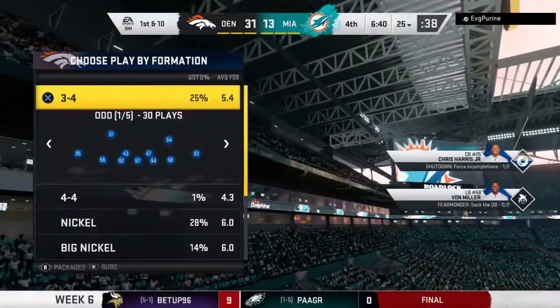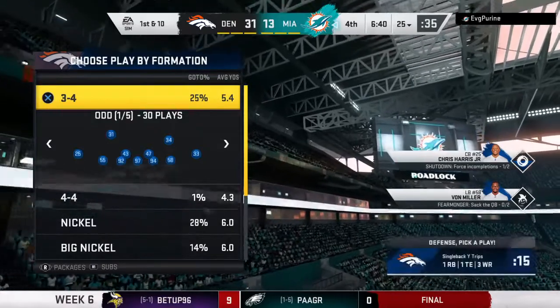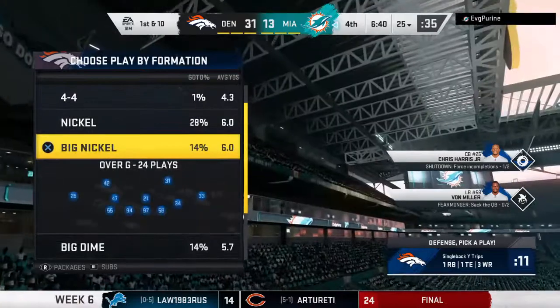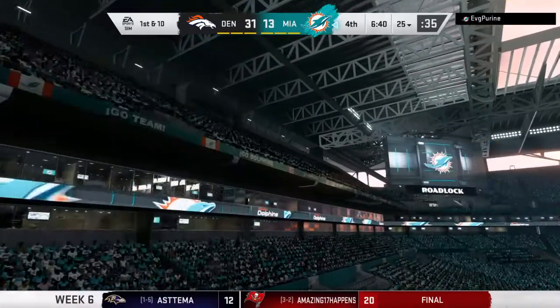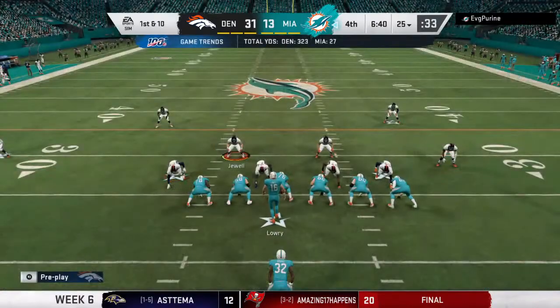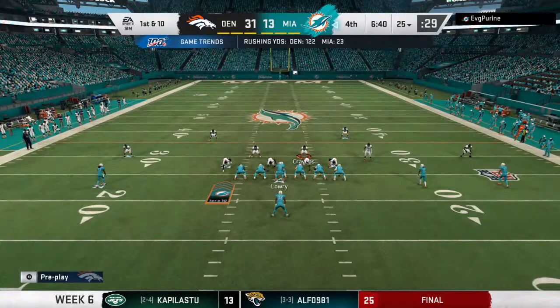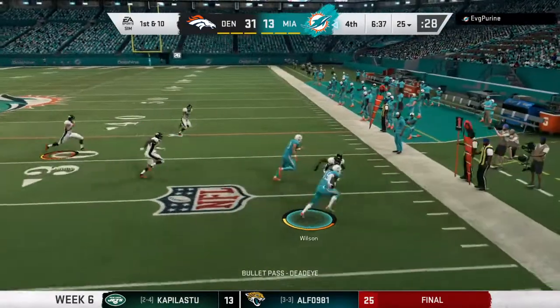The Dolphins take over first and 10 at their own 25-yard line. First down Miami as they get set to start the drive. And last time, not only the turnover, but that turned into 6 points. They got to make up for that here.